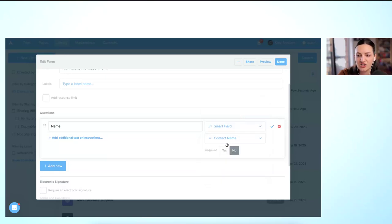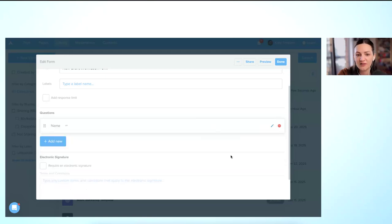So we're going to go ahead and choose that, and then we're going to make it required. So don't forget to choose your required fields. And then we're just going to check this little check mark, and it's done. So now let's do another one.